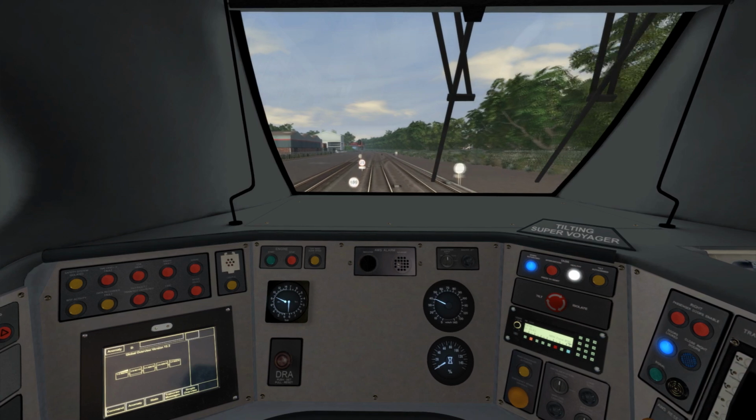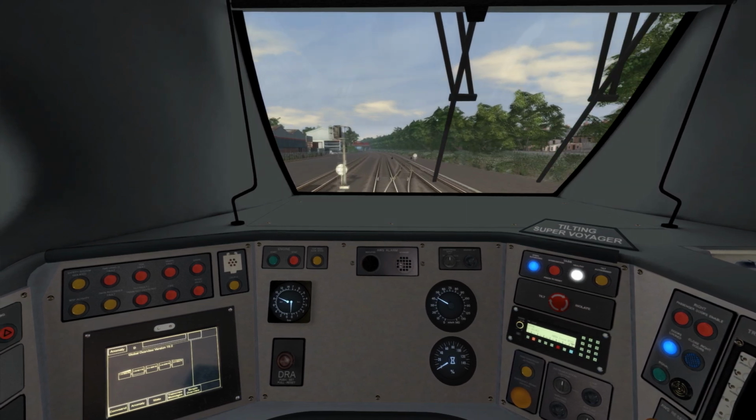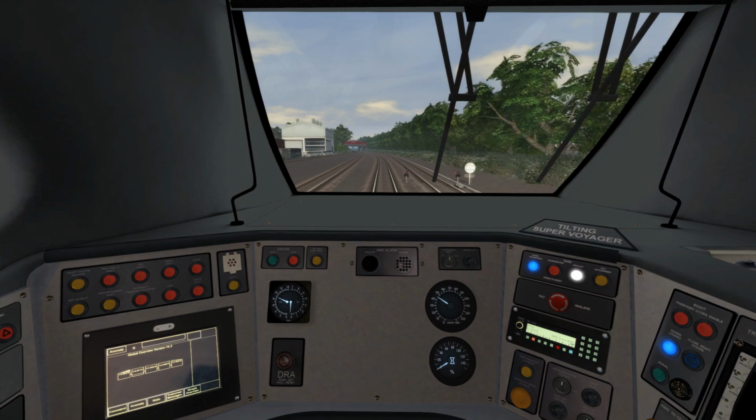As soon as we've crossed this point here and we're back onto the main line, the speed limit is now going straight back up to 100 miles per hour.